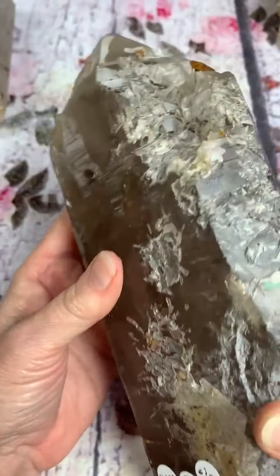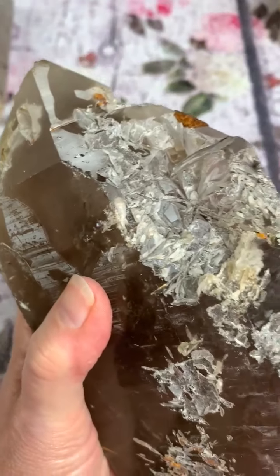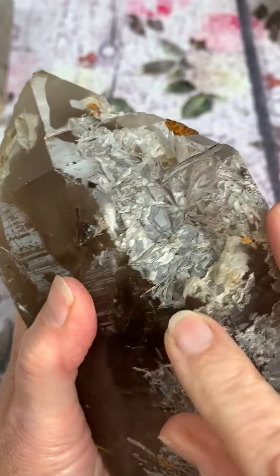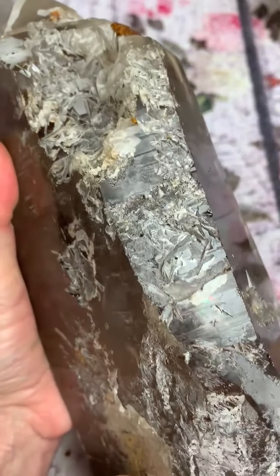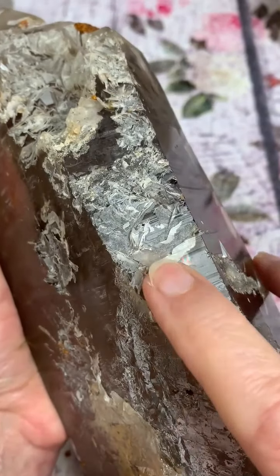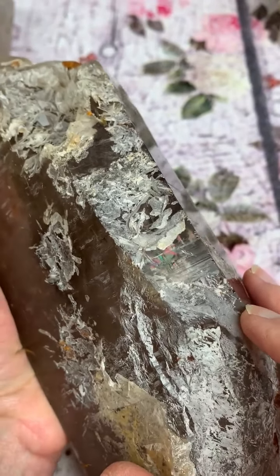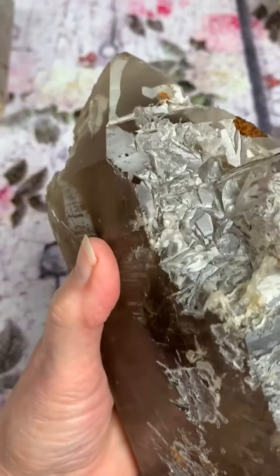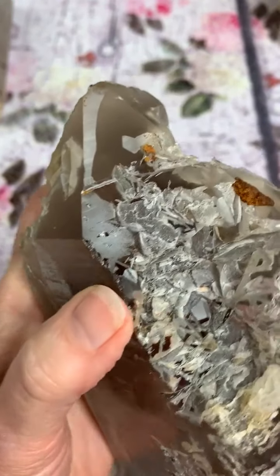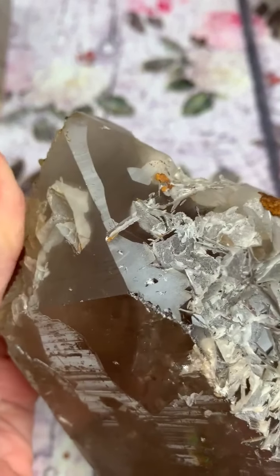So let me show you the rest of this crystal. This is the top. She has a cave that's all etched here. Look at the rainbows in here. I mean, this one is just so spectacular, and she's buzzing in my hand. I wouldn't mind holding on to this one for quite a while, actually. I really, really enjoy this crystal.